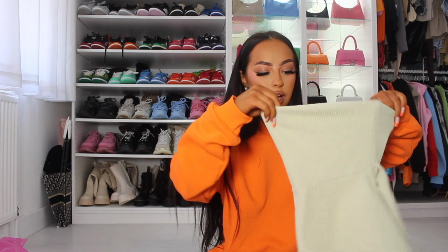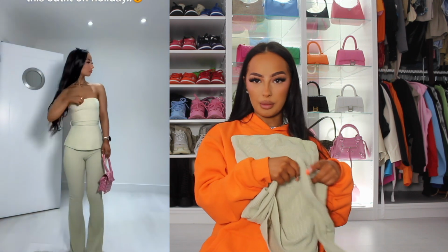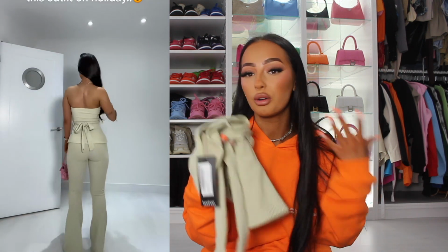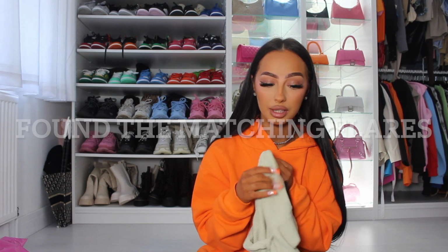I then grabbed this little top here. It's like a ribbed knit material. So it's a bandeau and it's not long, it's normal length, and then you tie this around the middle. I thought with some white flares this would look really classy if you wore it with the wedges on holiday. It kind of gave me Zara vibes as well. I like the colour. I wish they had matching flares for this because I feel like that as a co-ord would be so nice. I just wanted a top where it'd be more comfortable.